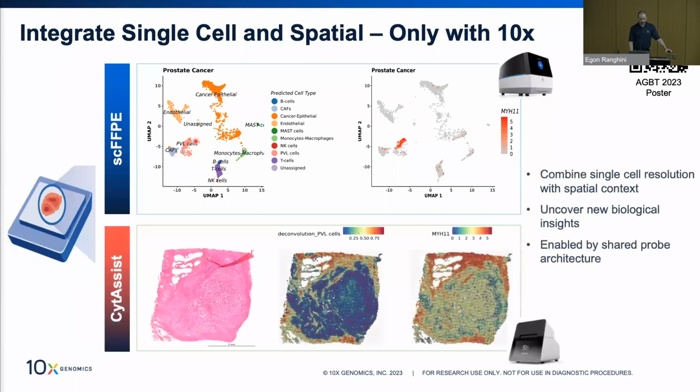Again, this is not really part of the program or the project, but if you are interested in this approach, we have a solution that you can use to generate single cell data and spatial transcriptomics data starting from the very same FFPE blocks. We presented a poster at the GBT last month, so that is also available.